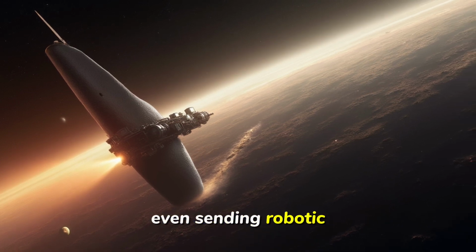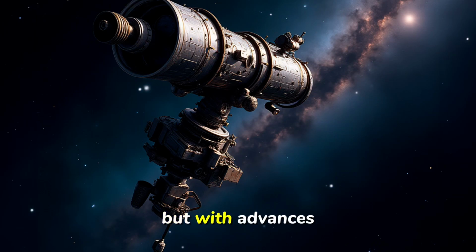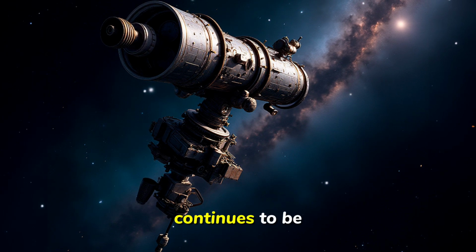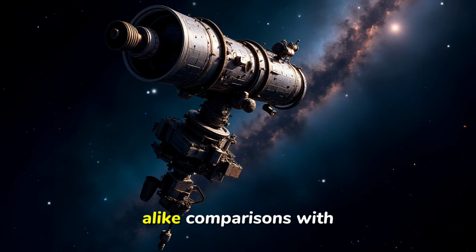Even sending robotic missions is far beyond our current capabilities. But with advances in telescopes and research on habitable exoplanets, Kepler-452b continues to be a fascinating subject for scientists and dreamers alike.